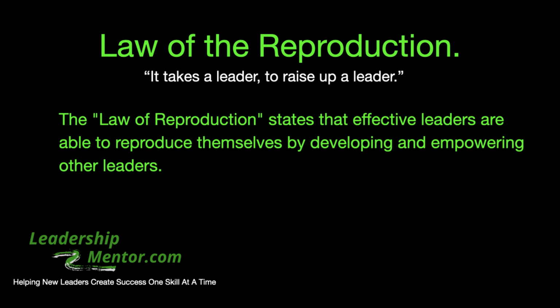Effective leaders should not just focus on achieving their own goals, but also on building a culture of leadership development within the organization. So the law of reproduction highlights really the importance of mentorship and leadership development in order to create this environment. Leaders who are able to identify and cultivate potential leaders within their organization are far more likely to create a sustainable legacy and achieve lasting success.